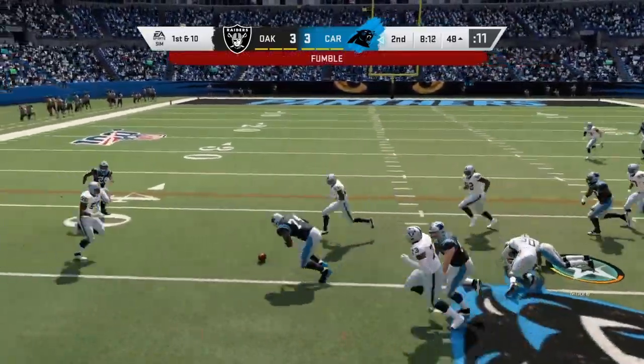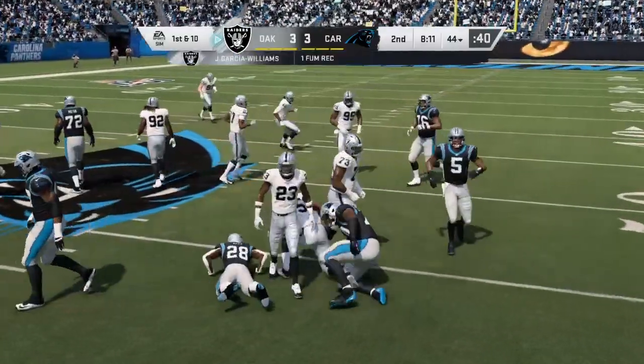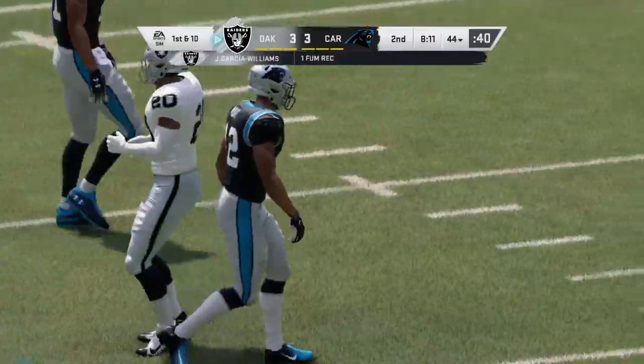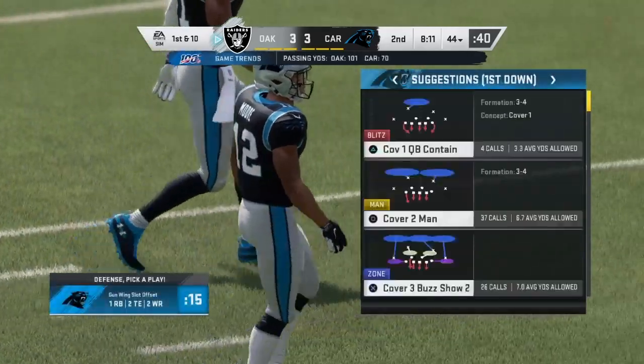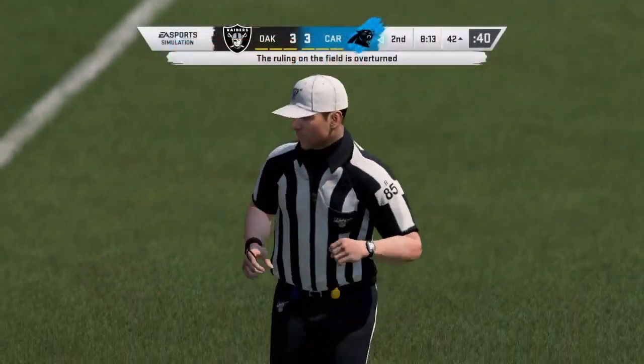Now this one complete on the slant route. And now a fumble. The ball's out, and the Raiders pick it up. And his guys will take over at their own 44-yard line. The previous play is under review.